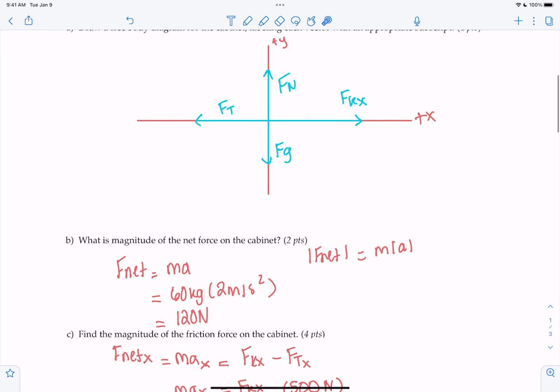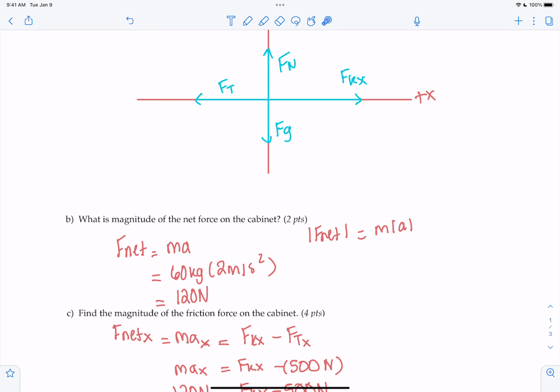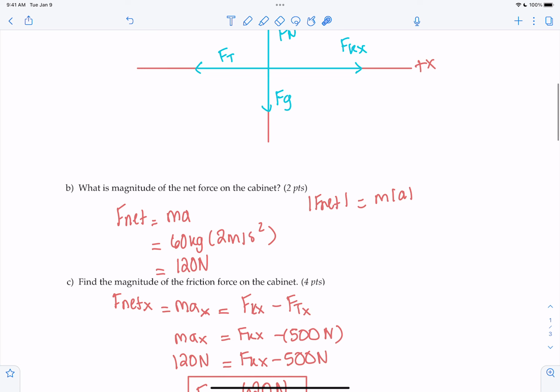For part B, are we always going to use F net equals ma if a question asks for the magnitude of the net force? Yeah, if we're asking about net force, you're always going to do F net equals ma. Whether or not you indicate a negative sign comes down to the magnitude. So if it asks for magnitude, everything should be positive. If it asks just for the net force, you keep F net equals ma the same. It's just that you have to indicate the direction with a negative sign or a positive sign depending on the direction of the acceleration vector. Sound good?